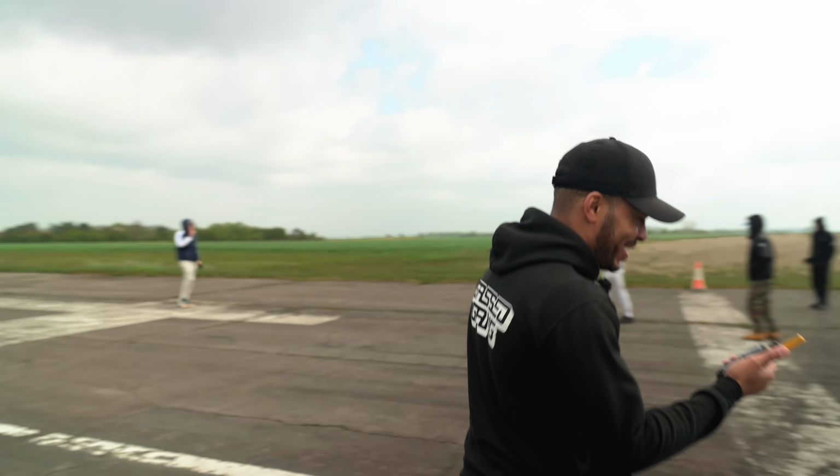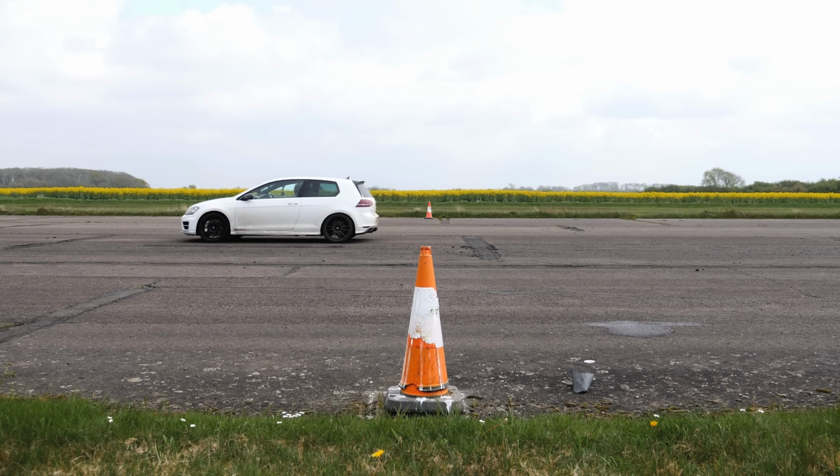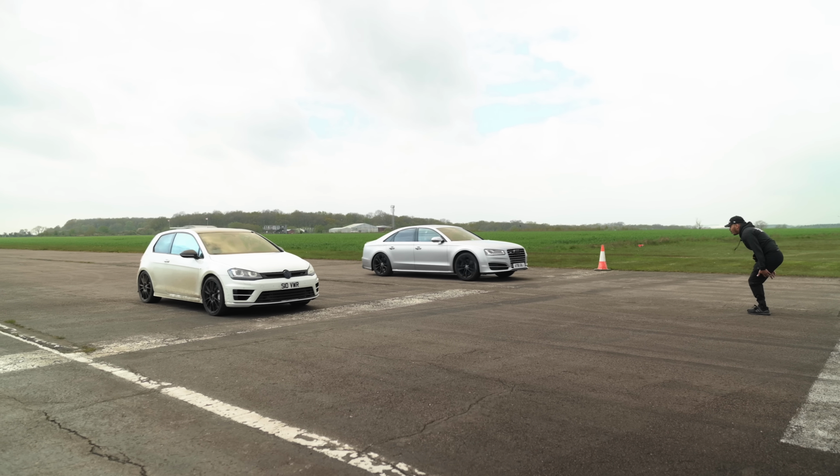Ooh, the Audi's on smoke! Jeez! And the Audi S8 leaves with a strong launch and takes the win, handing Anton a two-lengths gap at the finish line. This is crazy. Let's line them back up and go again. Ready, set, go!